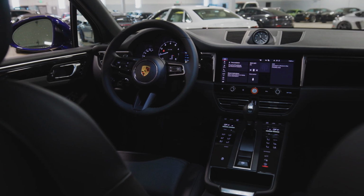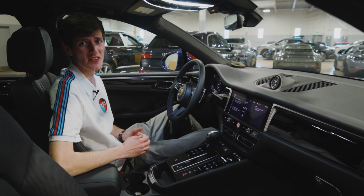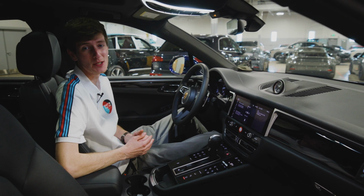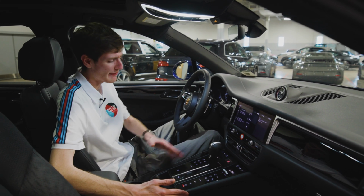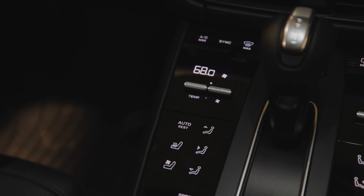Welcome to the interior of the Macan, and truly this is one of my favorite Porsche interiors. The way it's laid out, the way everything is so easy to figure out, makes it such a nice place to spend time. So in here, maybe the biggest thing that you see is this beautiful lower console here. Everything is under a piece of glass, making everything very, very clean.